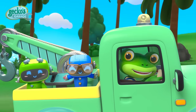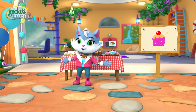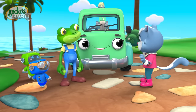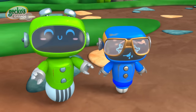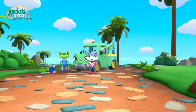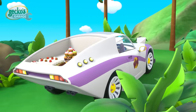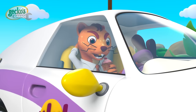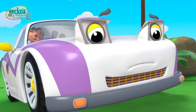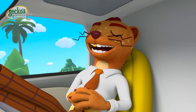Hello, everyone. We're just on our way to Cat's Face for a cake sale. Hola, amigos. Welcome to my cake sale. We have donuts, cupcakes, and my favorite, tres leches. Where are the cakes, Cat? Oh, no! My cakes have been stolen! These cakes are delicious, and they're all mine! Not yours, Sly. Get your own. I'm so full. I think I'll just shut my eyes.